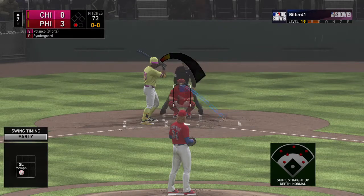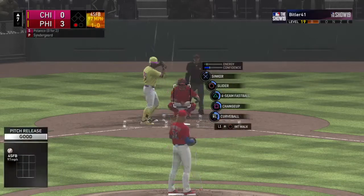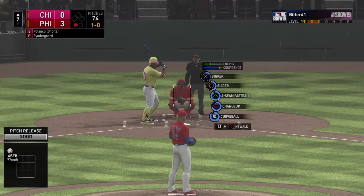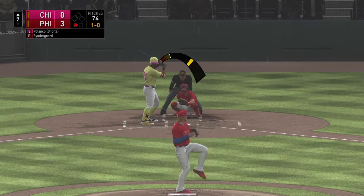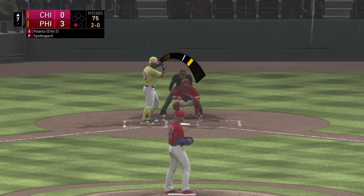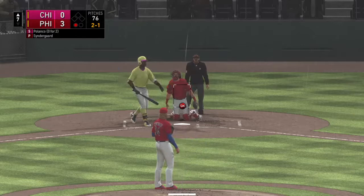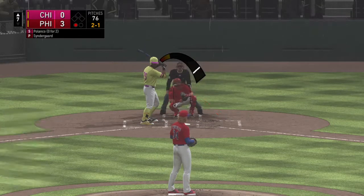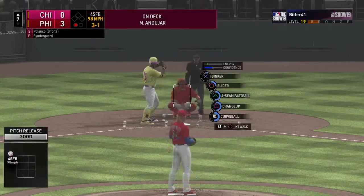Stepping in, Gregory Polanco. He comes in 0 for 2 thus far. Up and in there with the first pitch fastball. It's ball 1. Ball 2. Ball 2 now. 2-0. Now the 2-1. Doesn't hit the target. It's ball 3.